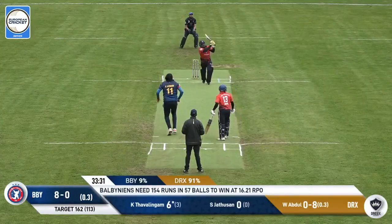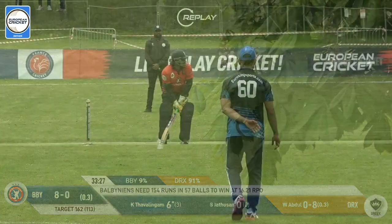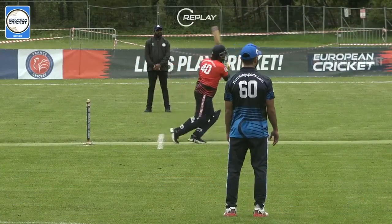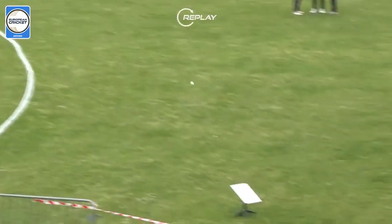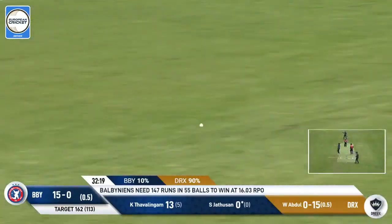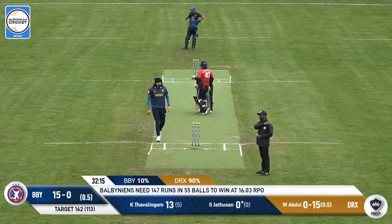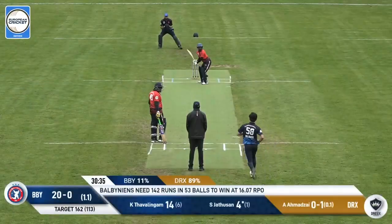Let's see the reply. He goes full. That's going to go up in the air as well. This one go all the way as well. Bolle, bolle, bolle. Ginna's on it. That's a nice looking shot. That's going to be four runs as well. So Jutusan also gets the boundary away. In comes Amatai.